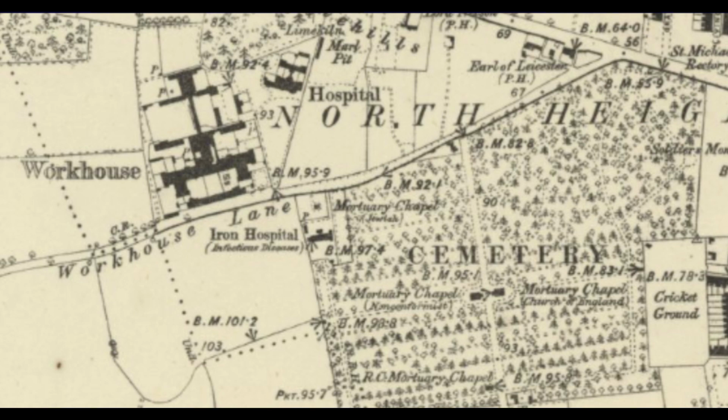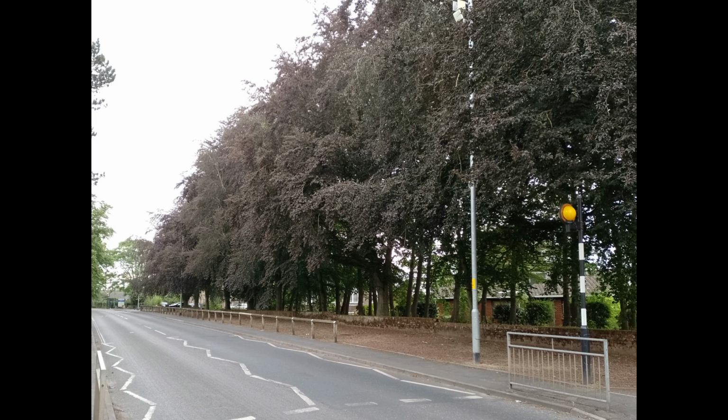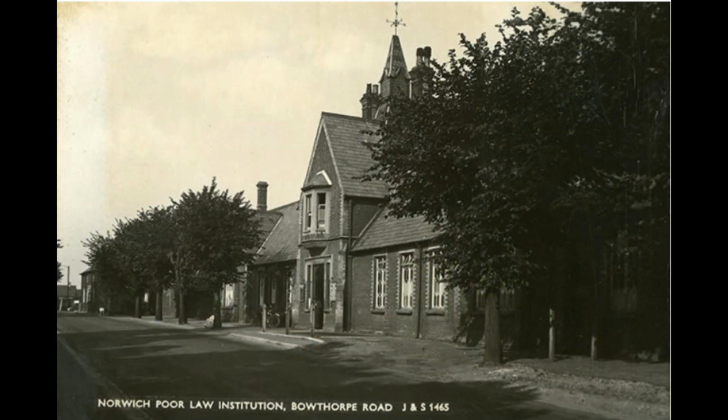Hospital buildings on Bowthorpe Road would evolve from an original workhouse. Indeed, the road was once called Workhouse Lane. This is the location of the workhouse as seen today and at some undated point in the past.